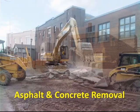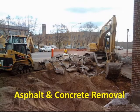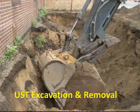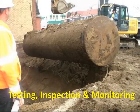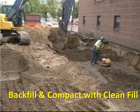The concrete aprons, driveways, retaining walls, curb and gutter, sidewalk, and bituminous are removed, which gives us access to the site where we can remove the underground storage tank, a 6,000 gallon fuel oil tank, and remediate the site back to a clean condition.